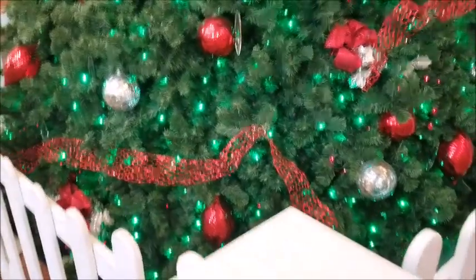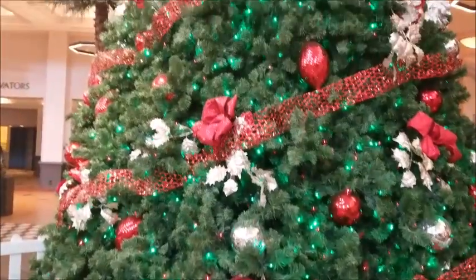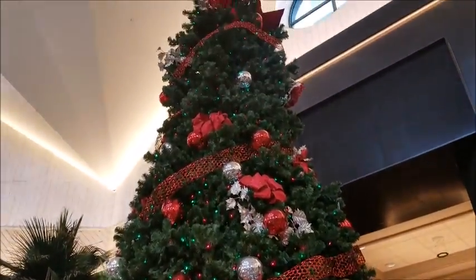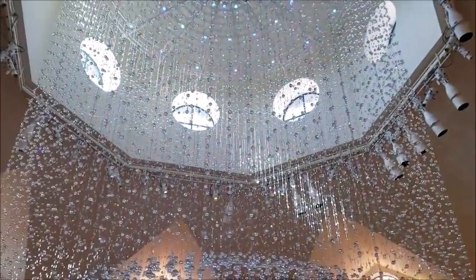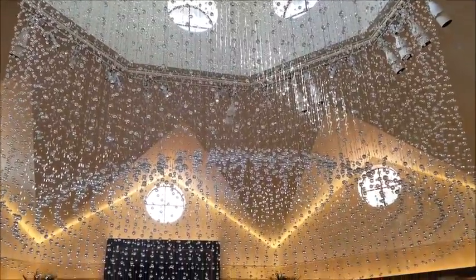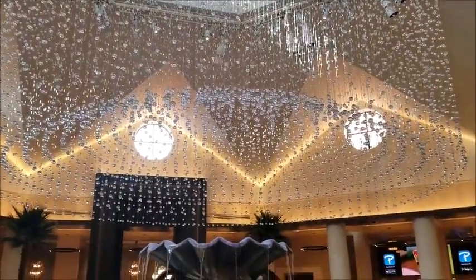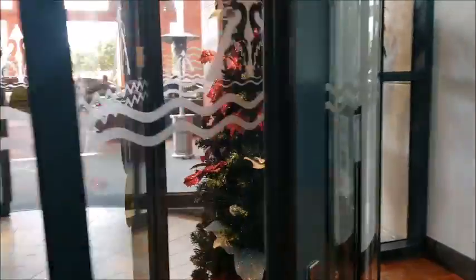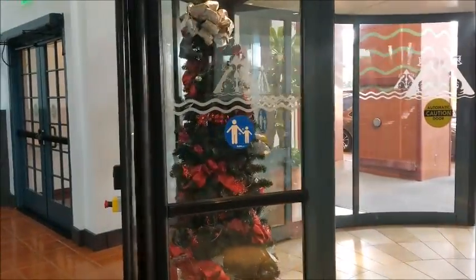So this is at the Dolphin, and this is their tree. It's a pretty tall one. But what's really cool is what's behind me, is these like raindrops. So at the Dolphin, if you'd like to get dizzy, you can follow their trees around. At their front door, they have 2 of them, with some presents at the bottom.